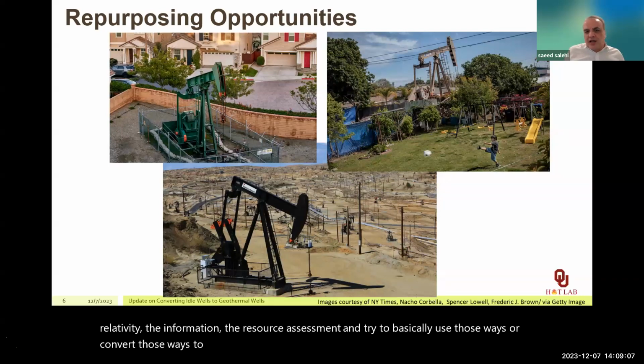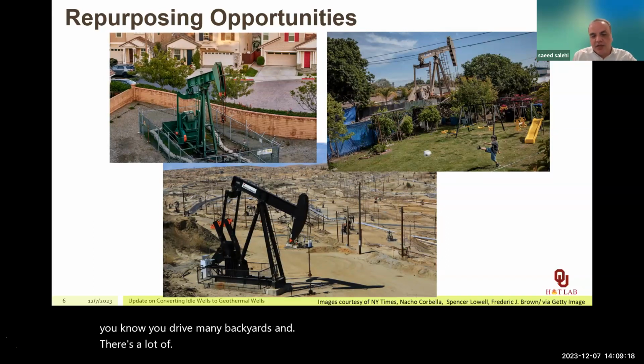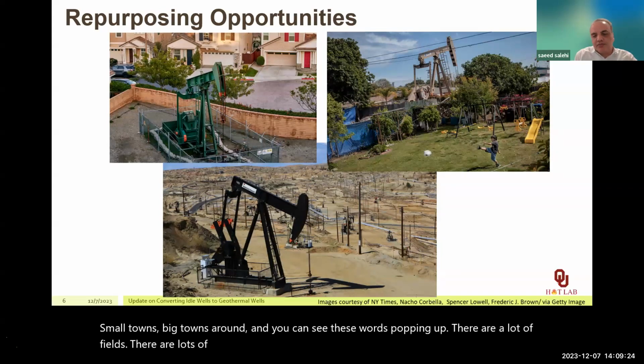And these wells are diversely populated in many states. You drive by many backyards, and a lot of small towns and big towns, and you can see these wells popping up. There are a lot of fields, there are lots of assets, pipelines, and there is opportunity that you can leverage some of these resources for geothermal production.